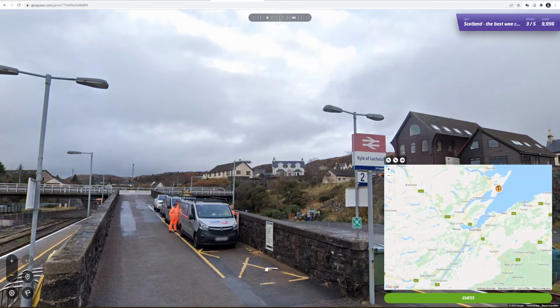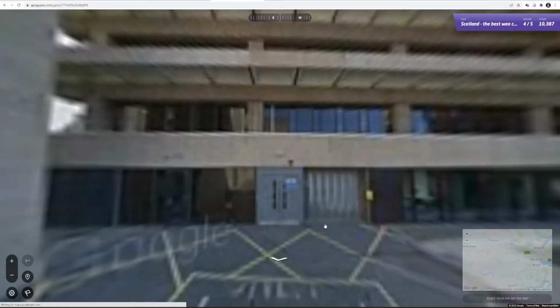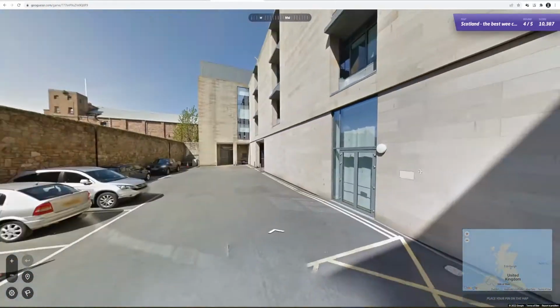I'm going up there. Hopefully. It's good to see us anyway. No, it's miles away. Ah, it's right on. It's right on there. It's where they built the bridge. I really should have known that. It's Scotland, apparently.